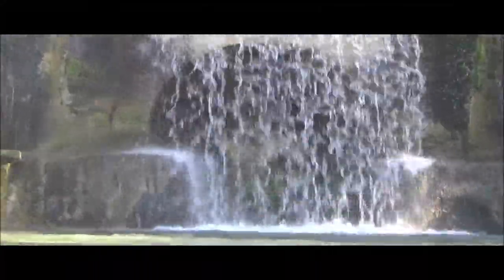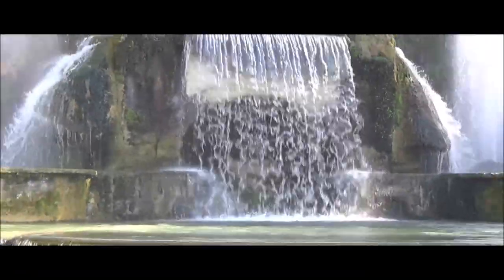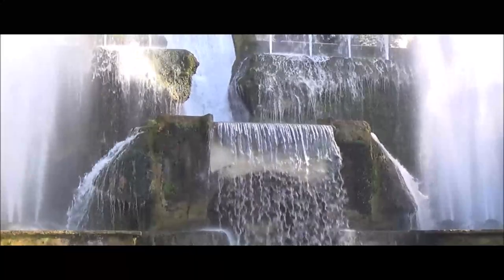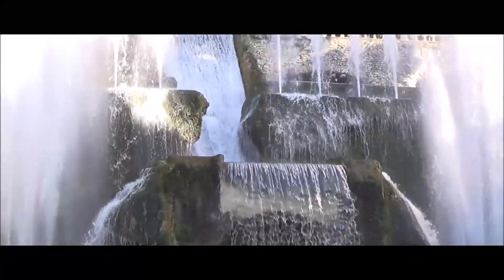Fountain of Neptune, the most impressive and scenographic fountain of the villa, for the large amount of water and the powerful spout that projects high splashes into the air. It is also the most recent. Under the waterfall there is a nymphaeum which encloses the 16th century bust of Neptune.